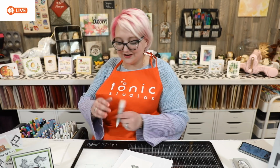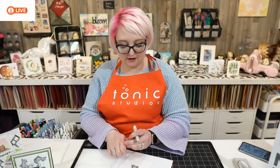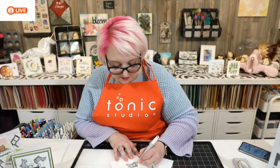So what you want to do, and this is another thing you can do with alcohol markers, is practice your flicking techniques, because if you practice your flicking technique, you'll find your colouring will improve a lot. So all you want to do is take a marker. I'm going to use the Irish Clover, and all we're going to do is ground our image.